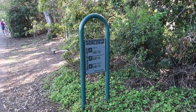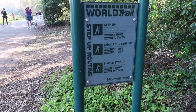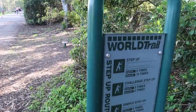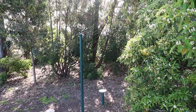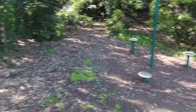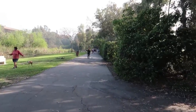The park also has fitness stations. Here's one where it has certain little exercises you can do, and it usually explains what this apparatus is. So you can do the separate exercises here. And throughout the park, they have varying types of fitness things. And there's Jeeves and Lily.